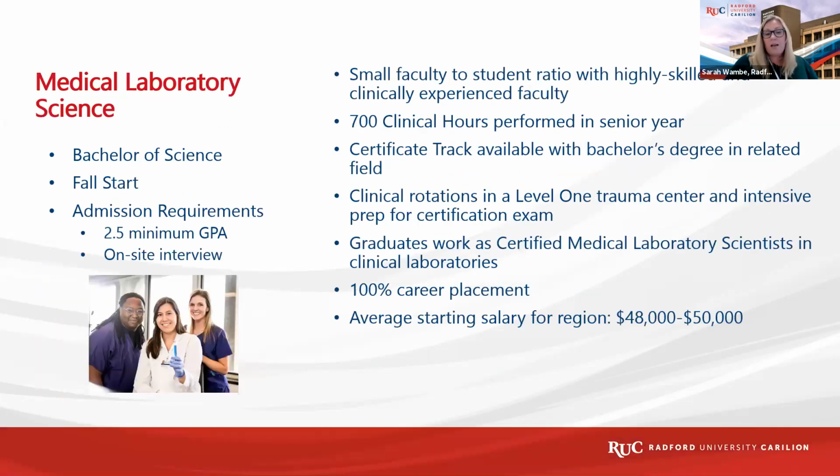Next, we have our medical laboratory science program. This is a bachelor's of science. This has a fall start only. It is a small program. We only accept 28 students into this program per year. Within your senior year alone, you'll do over 700 clinical hours.